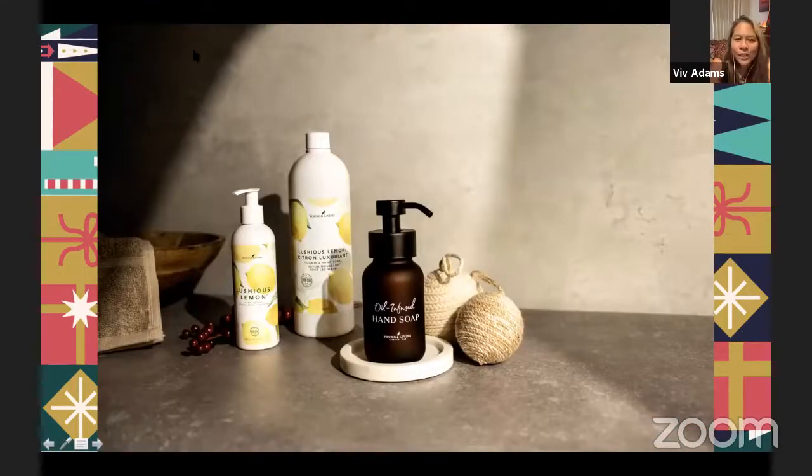Hello, everybody in Australia and New Zealand. Welcome to our Christmas catalogue launch. Very exciting today. I'm going to be introducing a couple of fantastic gift sets, the first one being the Luscious Lemon gift set. This includes three fantastic products, one of them being the Luscious Lemon Foaming Hand Soap. Now, this was released in Australia and New Zealand earlier this year. If you haven't already got it, it's something that you must have in your home.